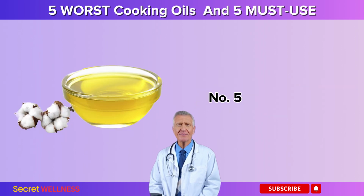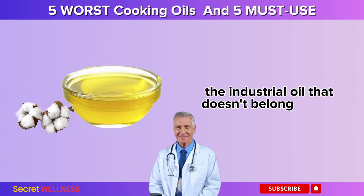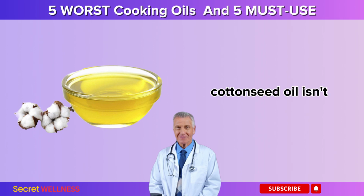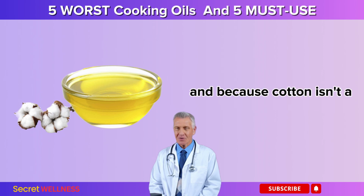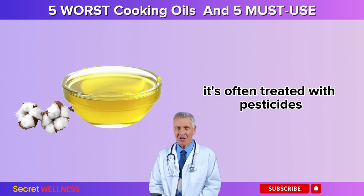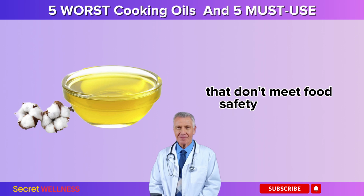Oil to avoid. Number 5, cottonseed oil. The industrial oil that doesn't belong in food. Cottonseed oil isn't technically a food product. It began as a byproduct of the textile industry. And because cotton isn't a food crop, it's often treated with pesticides that don't meet food safety standards.